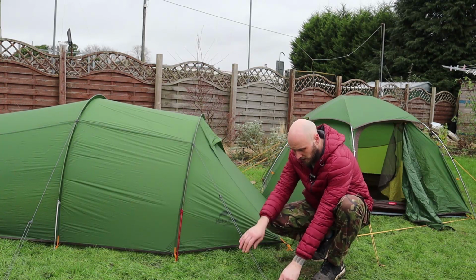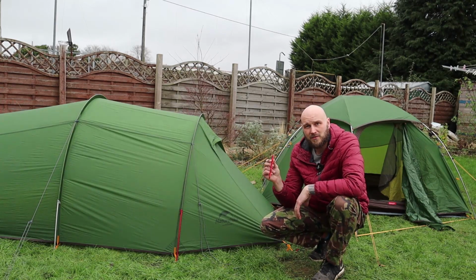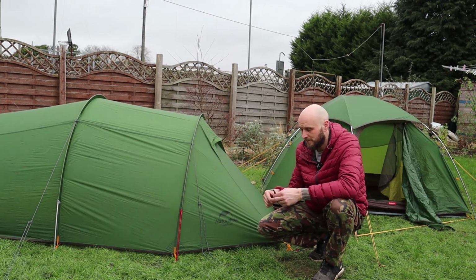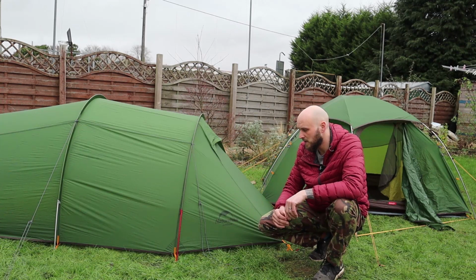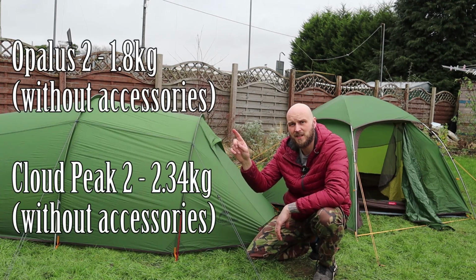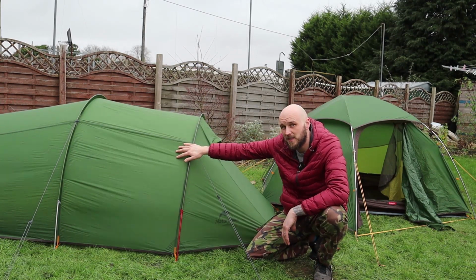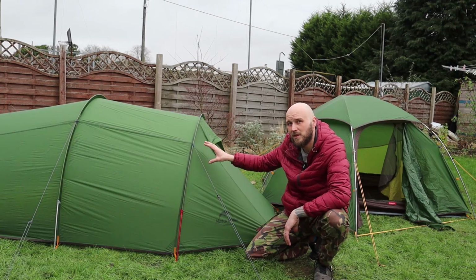A good point about Naturehike, they always give you the correct amount of pegs. You'll find with a lot of tent manufacturers, they won't give you quite enough pegs so they can claim a lower weight. The way they get around this though, they don't include the pegs, guy lines or footprint in the weight. So that is something to look out for if you're concerned about it. So the weight of the Opalus 2 is this, and the weight of the Cloud Peak is this. Material looks exactly the same, but it's not. This is 15D and that one is 20D, which is how they've got away with making this a little bit lighter.